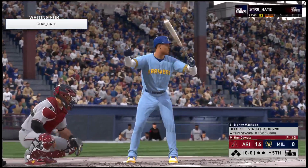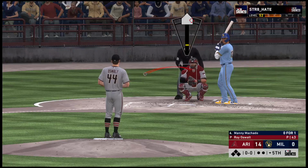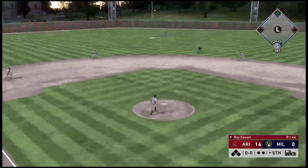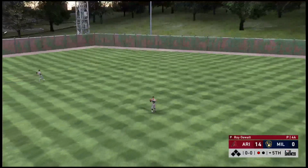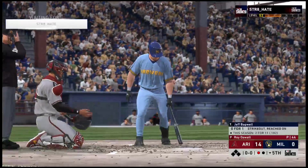Ready to go for the last half of the inning. Here's Manny Machado now. He's a strikeout victim in his first try. Now here's the pitch. Machado lifted out towards straightaway center field. Mantle is there to take this ball in, and Machado is down on just one pitch.